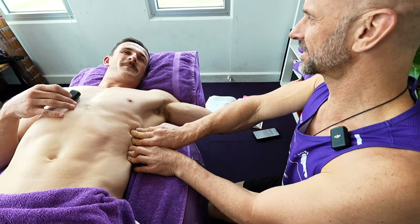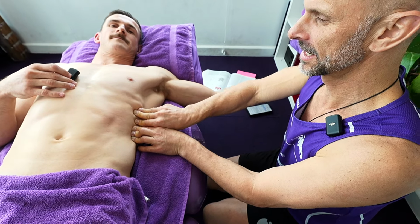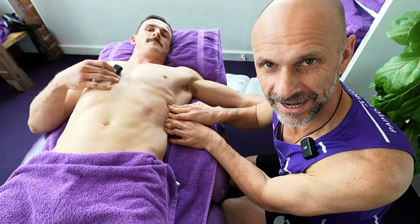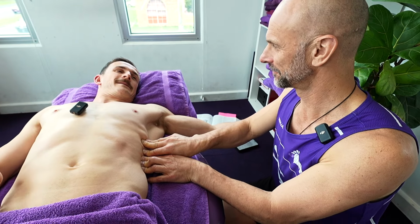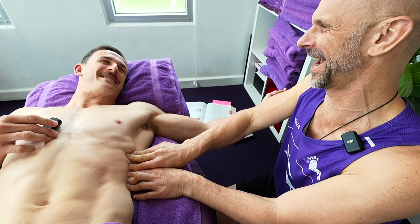Go outside the box and you can find the source of the suffering in the diaphragm. Look into it because it is such an important muscle. If we don't have a diaphragm, we're not breathing, we're not here. So look after your diaphragm, otherwise you're dead. Can't do much when you're dead.